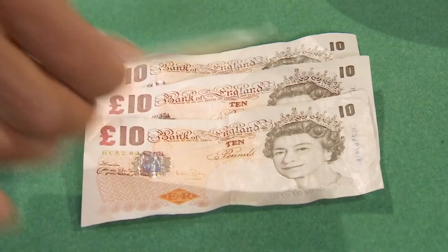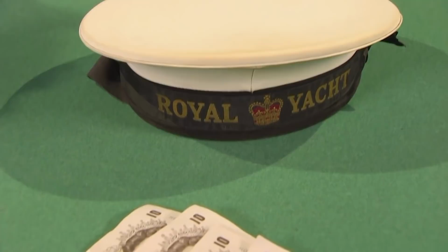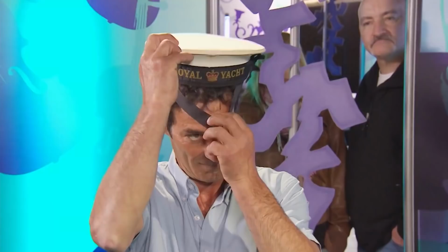That just leaves Tony, who only spent a measly £40 on the Royal Yacht hat. He only broke even when he sold it at auction, so maybe he should have kept it.